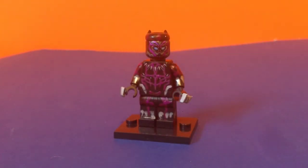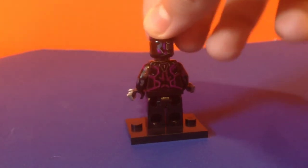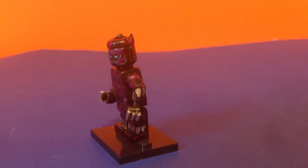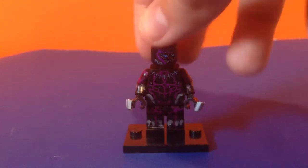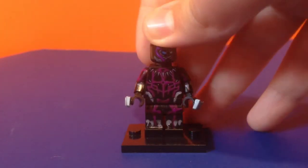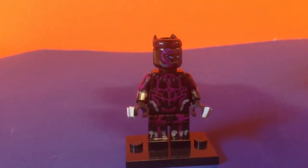Alright, so now we have the Black Panther figures. I probably should have said that before I put T'Challa on here. Now this is where the ad revenue kicks in. It's funny because I don't get money for my videos. So, lots of silver details. My silver paint is literally crap, so I had to get more that wasn't crap.